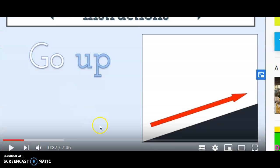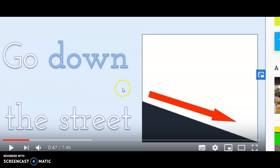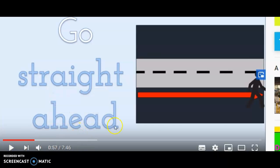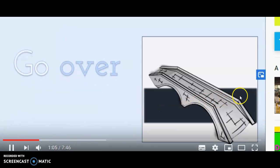Okay, stop here. Look, go up the street. Go down the street. Hacia abajo, hacia arriba. Go straight ahead. Go straight. Ir derecho. Okay? Go straight on. Go along. It's the same. Along, a lo largo de la calle.